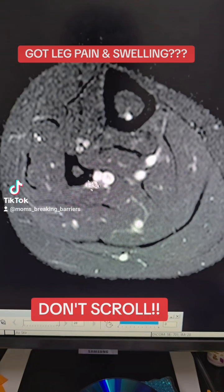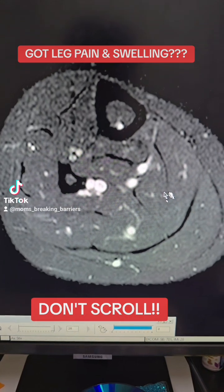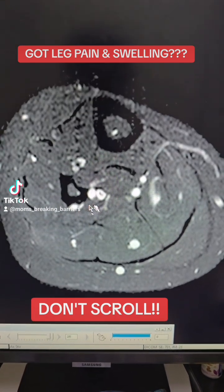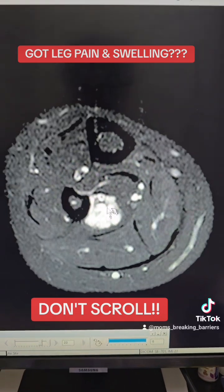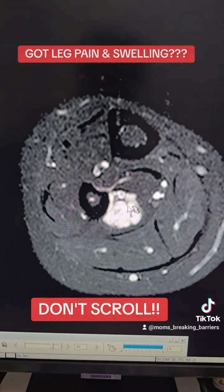I want you to pay attention to right here, because as I scroll, you're going to begin to see the mass appear. Scrolling, you can see the viewpoint changing. Remember, these are blood vessels. Scrolling, nothing's there. Scrolling, you can see it right there. Start, boop, there we go. Voila, ta-da! That is the arteriovenous malformation.